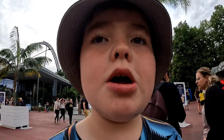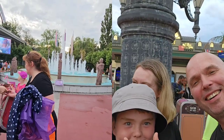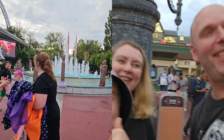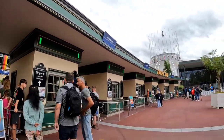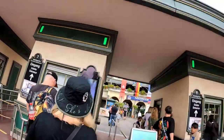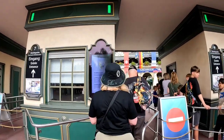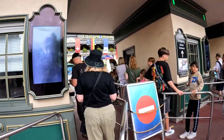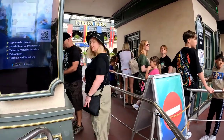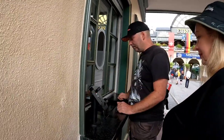We're back at Europa Park and this is the entrance to Europa Park. And this is a really good entrance. And it's still easy because we've got passes to get into the park for free.